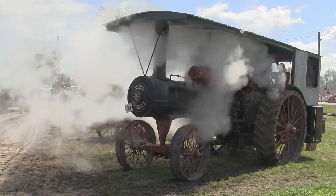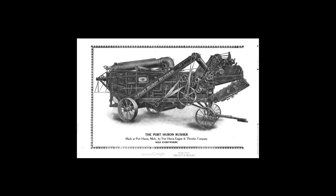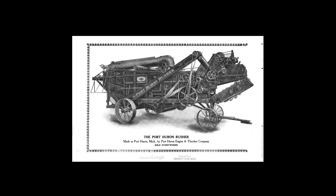All right, we looked at the traction engine. Now let's look at the thresher. Just exactly what does a thresher do? A threshing machine is used to separate the grain from the straw and other light materials. This is essentially a three-step process. In the first stage, bundles of grain and straw are pitched into the feeder.